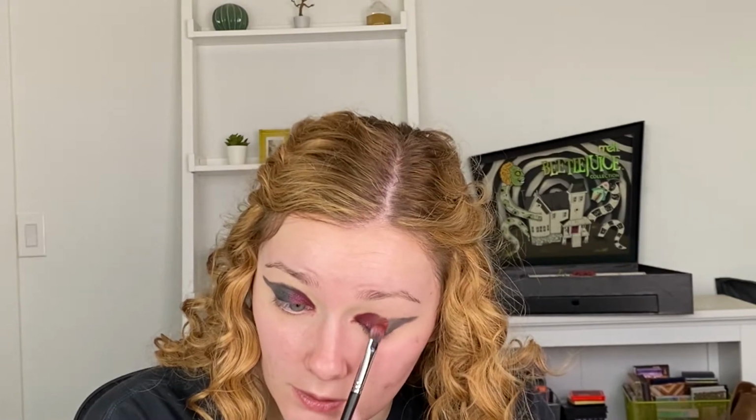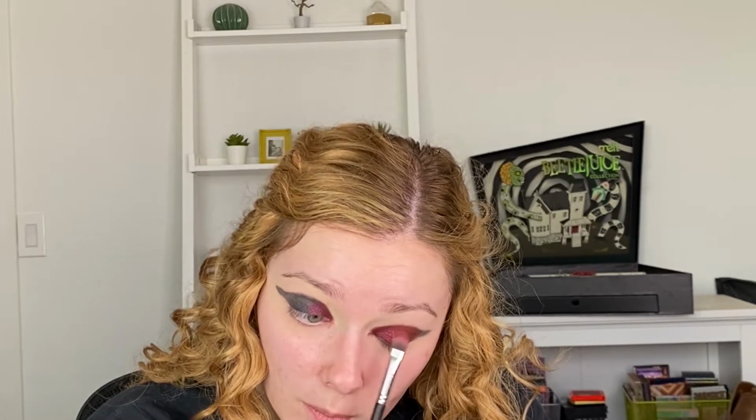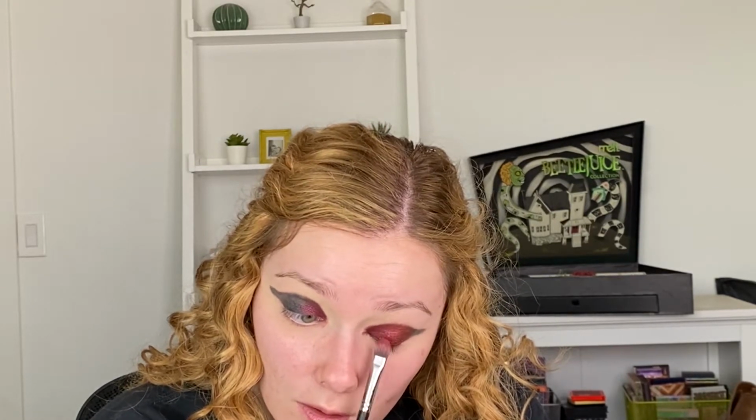So now we're going to go into the red shade, the shade Lydia. I'm just using the opposite side of that same brush, and I already wet that with the MAC Fix Plus. And I'm trying to blend that into that pink. So now I'm going to go back into Sod Girl, which is the first pink shade we used, and go over where the pink and the red meet to create just like a gradient.